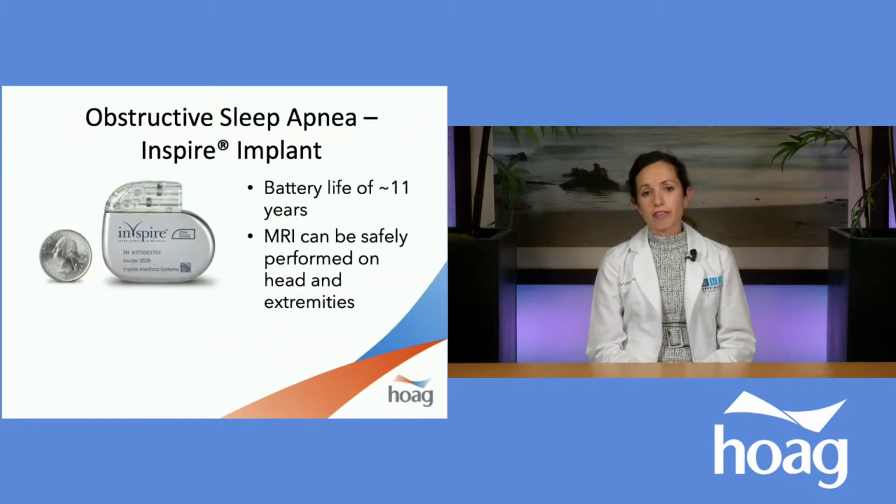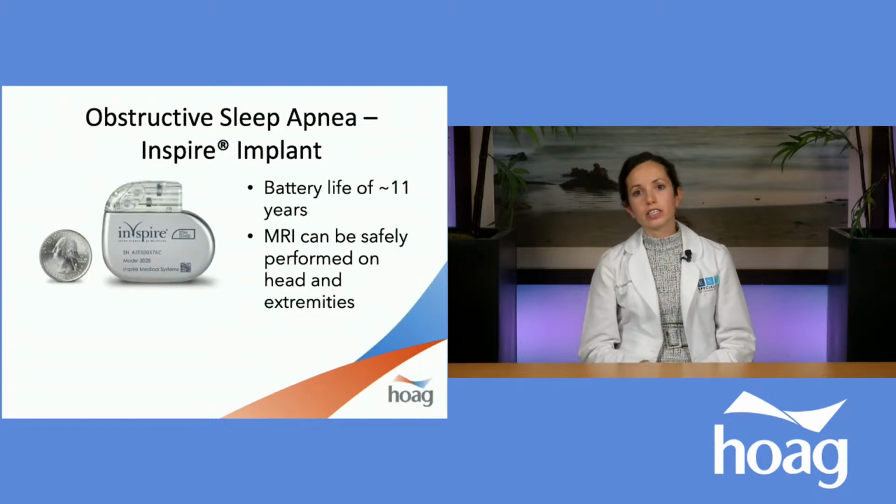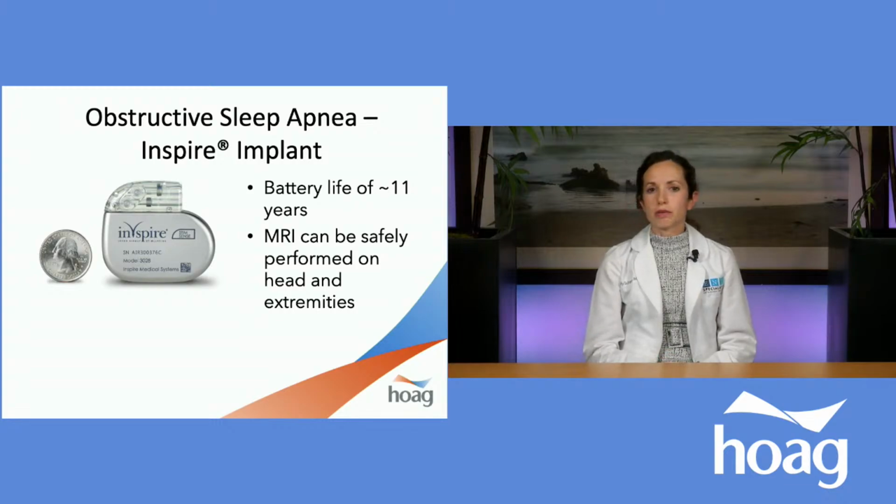There is a battery life on the device. It lasts about 11 years. And then after that, just the battery portion of the device would have to be replaced. And there are some restrictions on MRI compatibility, but it's still safe to get MRIs of your head, neck, and extremities.